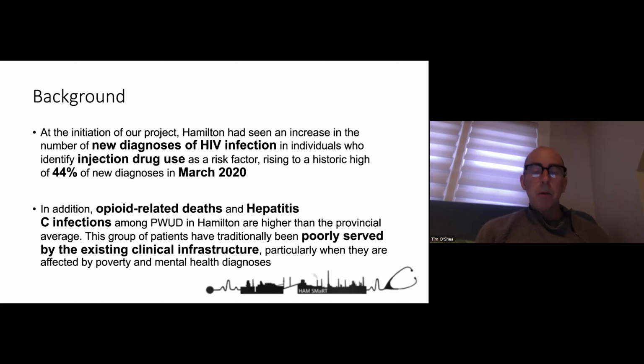and asking for people to be aware of it, although there wasn't much in terms of what to do about that. At the same time, we know that overall in Ontario and Canada, but particularly in Hamilton, opioid-related deaths have continued to rise over time. And hepatitis C infections as well are higher in the cohort of people who use drugs in Hamilton than the provincial average.